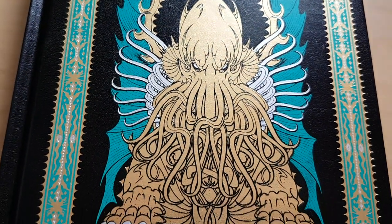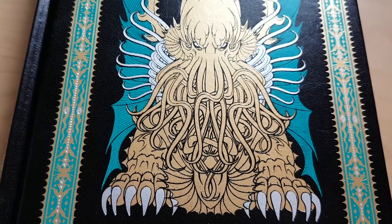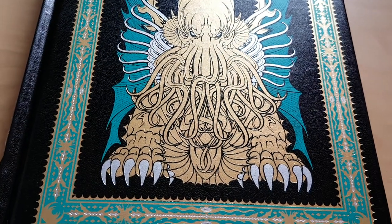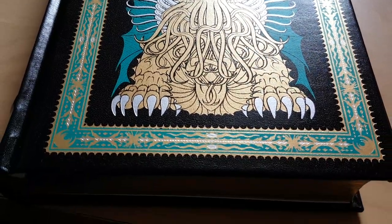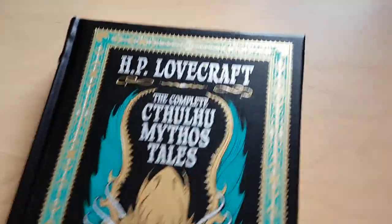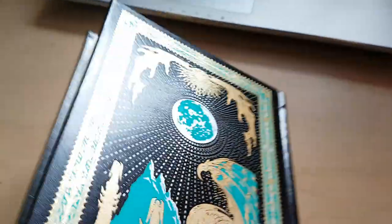Really nice looking front cover there. It's gold and teal and white. It looks fantastic on the black background there. Okay, the edge of it is gold. I try and see if I can get any indication that it is actually gold. Yes, there it is. It looks really nice.